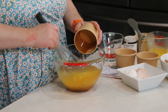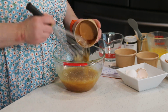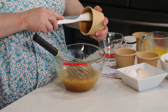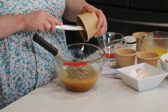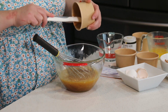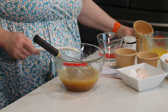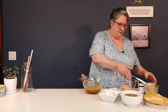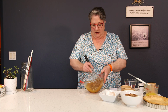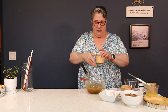Then this is the best part, of course, the maple syrup. Try to use real maple syrup if you can. I know that it's expensive, and so to use this much of real maple syrup means you have like the $1 million pecan pie, but it's going to taste like $1 million, so it's worth it. And look at that, just that yummy gooiness. Might as well throw in our salt now.